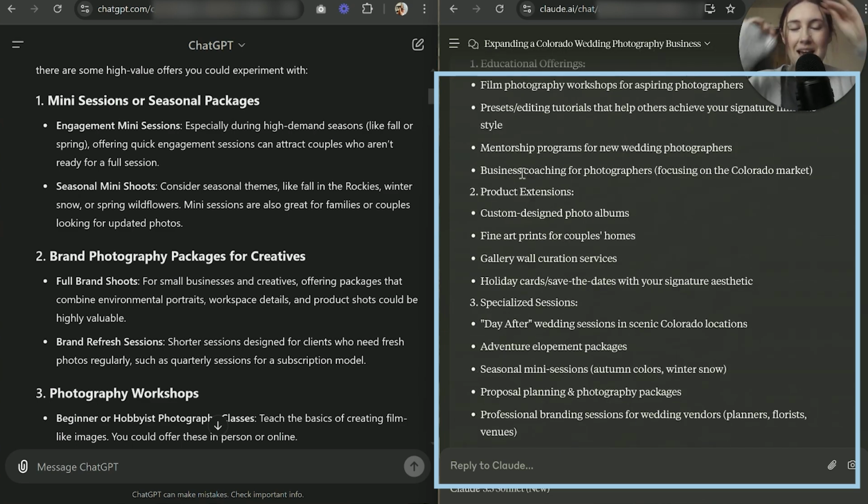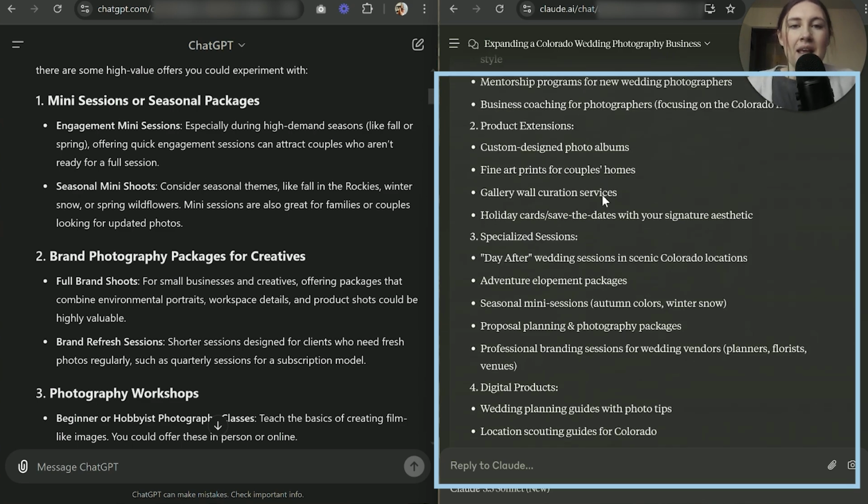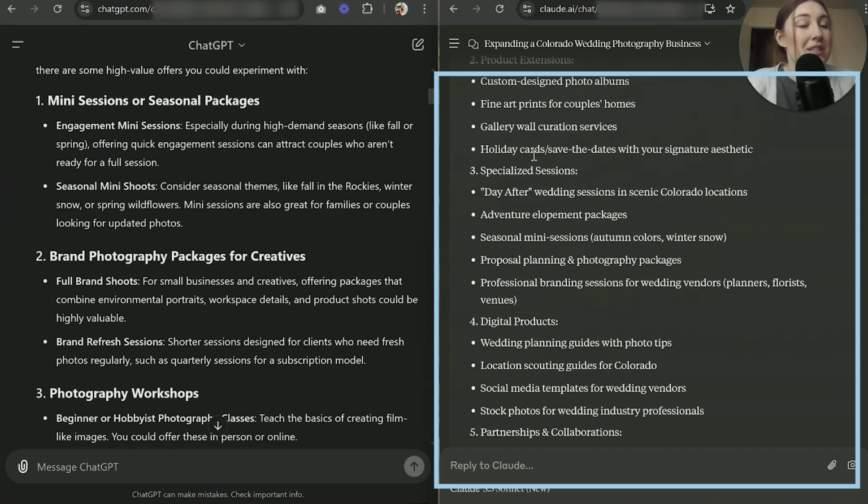So I really love it's a fully thought out idea versus what we have on ChatGPT, like seasonal mini shoots. I mean, pretty basic and generic. Then down here we have product extensions again from Claude, expanding more on what those could look like specifically.